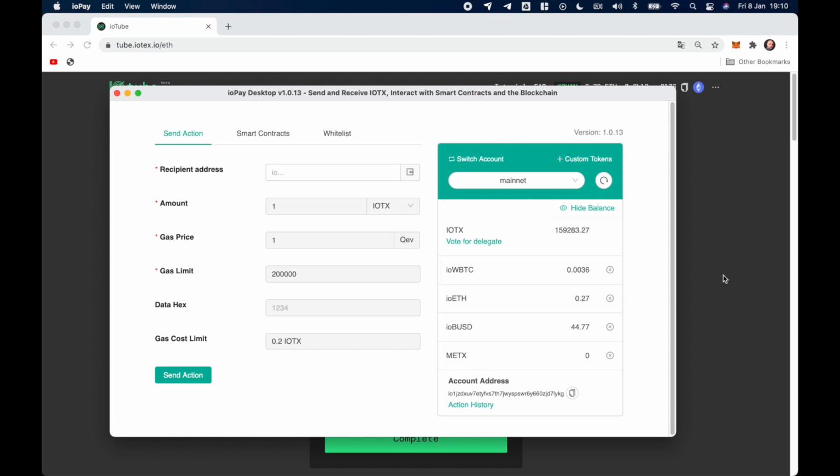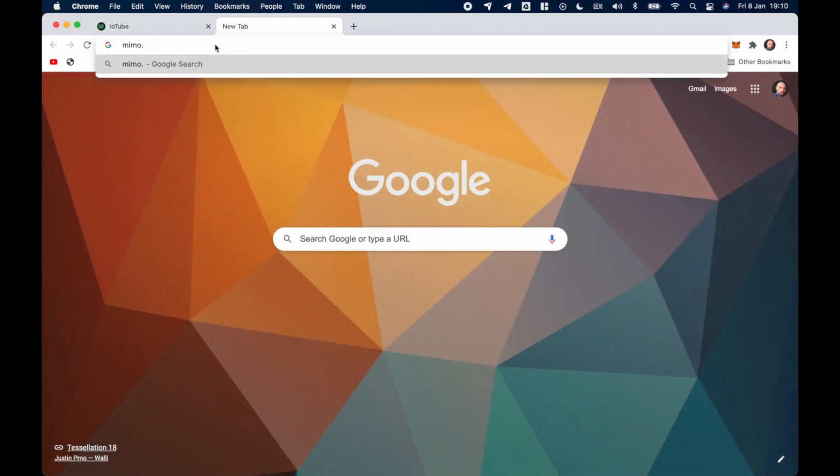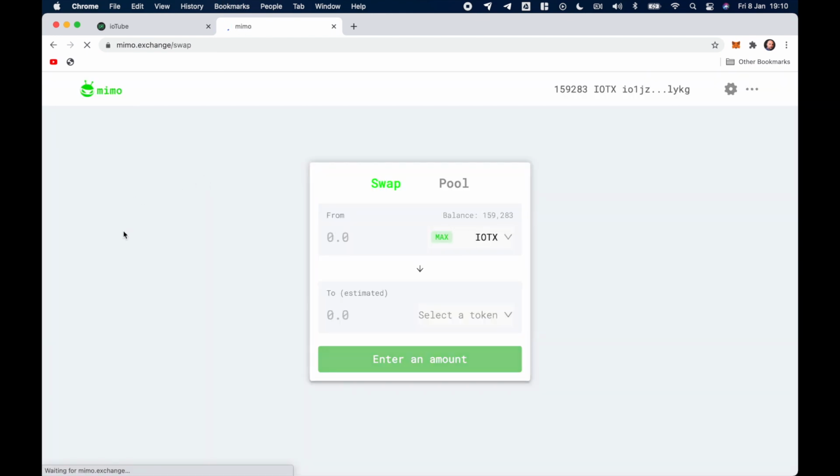These tokens have just been minted in the ioTeX blockchain to match the same number of ETH tokens that we just locked in the Ethereum blockchain, and they can now be traded on the ioTeX blockchain, enjoying the high speed and the instant finality of ioTeX transactions and the very low cost of transaction fees. As an example, let's open Mimo.exchange. Mimo is a decentralized exchange on the ioTeX blockchain, very similar to Uniswap on Ethereum, where anyone can easily exchange IoTeX and any XRC20 tokens.